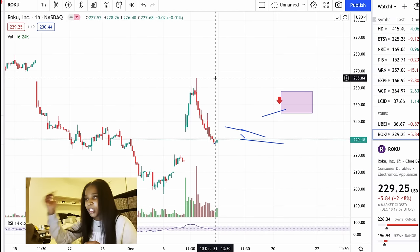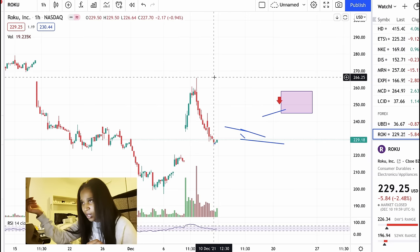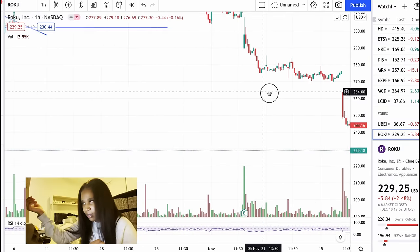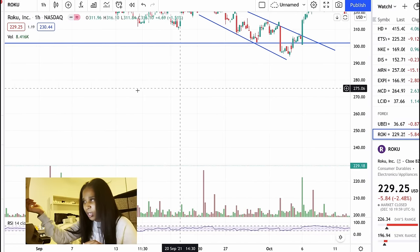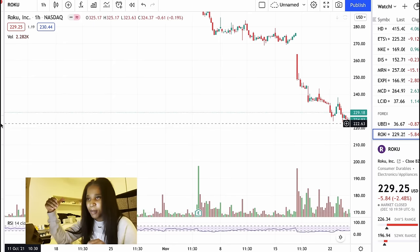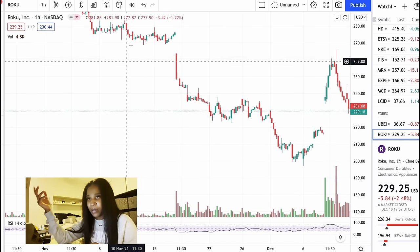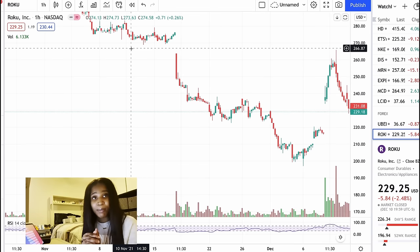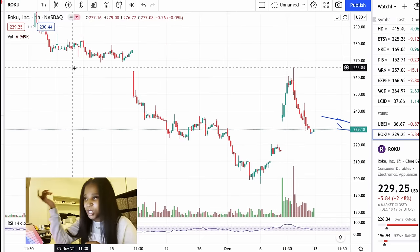First thing I look at when I'm looking at a chart is support and resistance. So I come to the highest point and I'm like, this 265, obviously I would probably be in 1 day to see if it touched, but I would go back in time to see if this 265 was touched again at some point. But I'm just not gonna do that for the purpose of this video not being 45 minutes long. And I'm going to show you what you need to see.